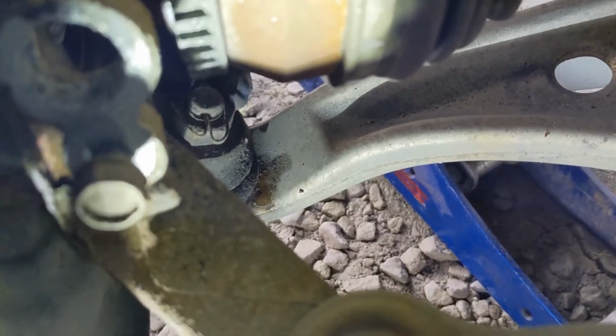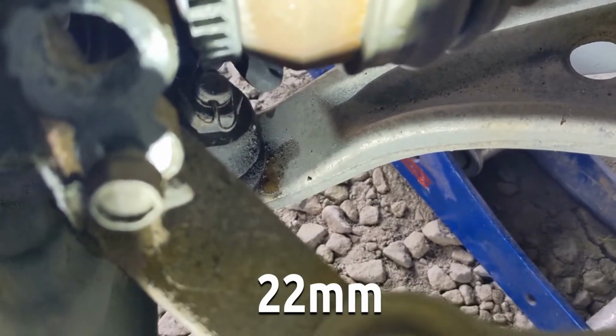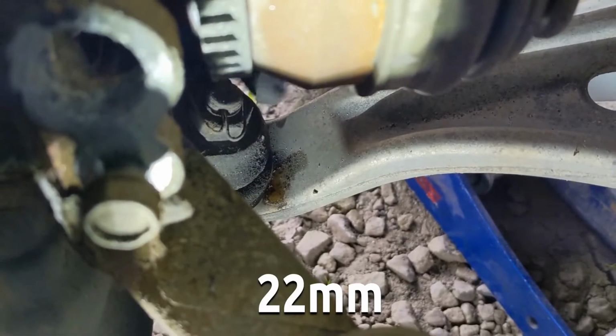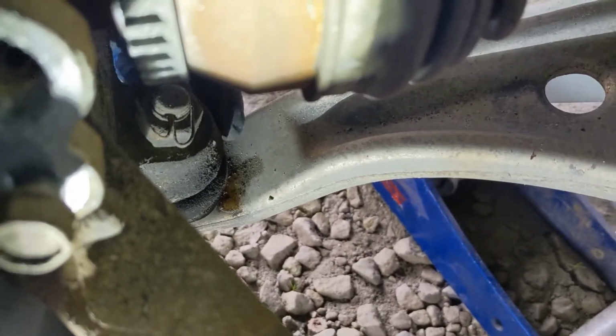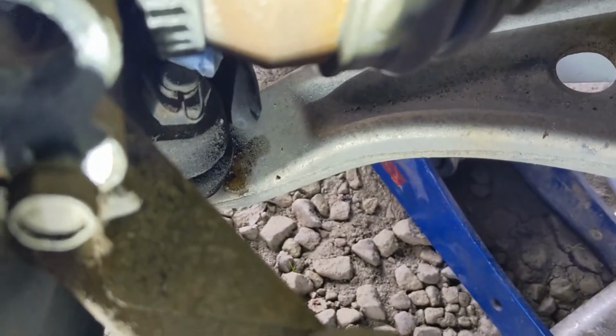Now, don't ask me why, but the ball joint down here is an odd size. The size of this nut is a 22 millimeter, which is odd, so you can either wrench you a set. I don't know if you'll find a 22, or buy you a socket, but you'll have to have one to get it. So you just remove the cotter pins on it, remove the nut, and then you may have to get one of those tools that spreads this apart in order to come out. I actually have one. Don't know if I need it.